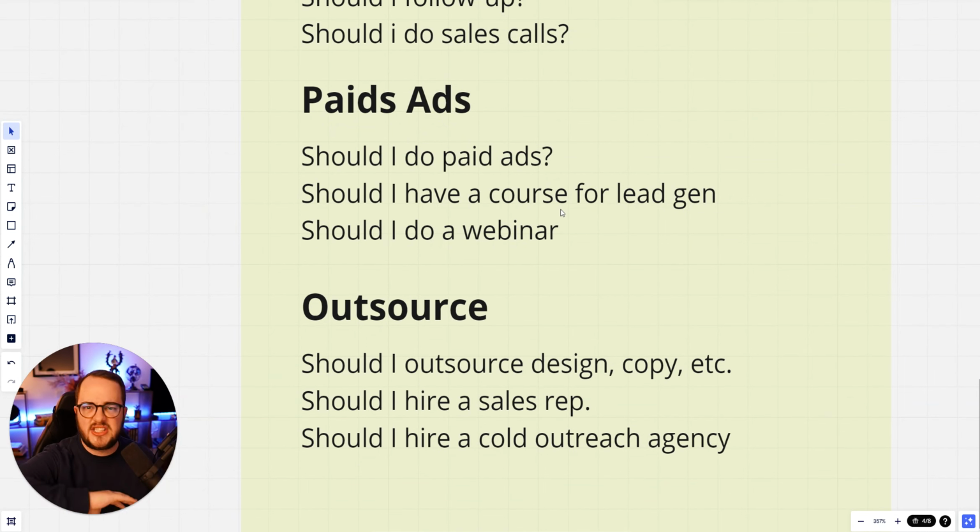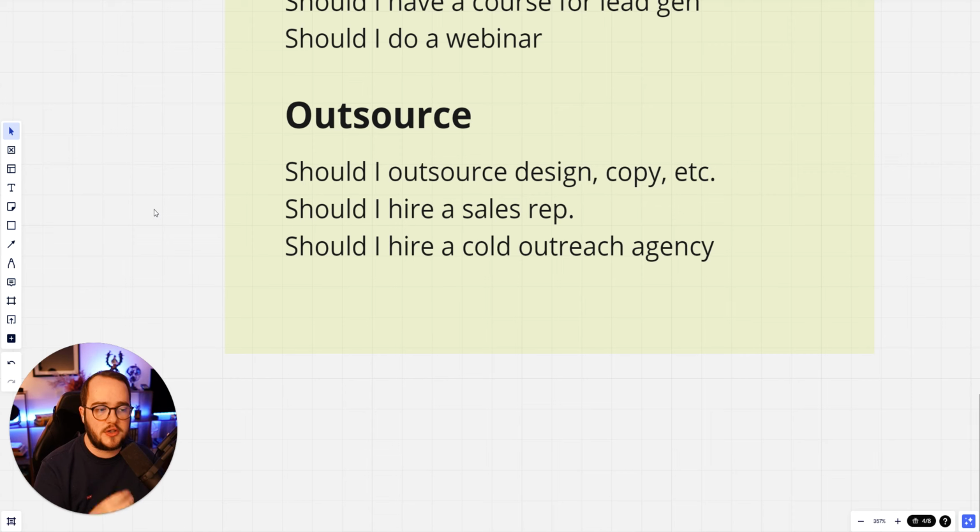Now, as far as paid ads, stay away from paid ads. Don't use them until you are at $30K per month and ready to scale. If you want to scale through ads, go ahead and do it. As for outsourcing design, copy, etc., if you are starting out, don't outsource it. Learn the fundamentals of all of them. Test all of them. Give it a good solid year to test all of these things: the sales, the cold outreach if you want to, the organic marketing, the design, the copy. Learn all that stuff because you're going to be skillful and you are never going to depend on anyone.